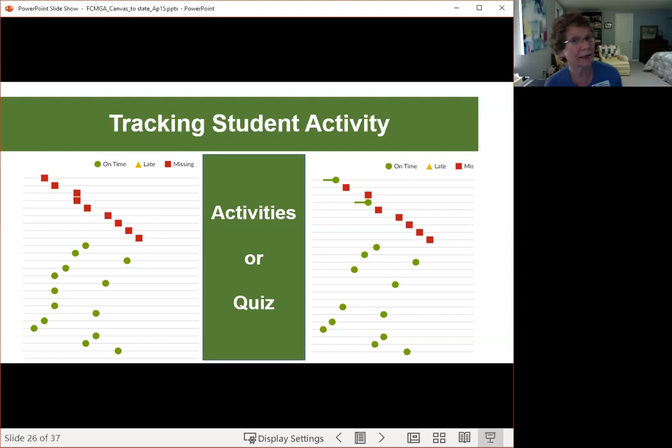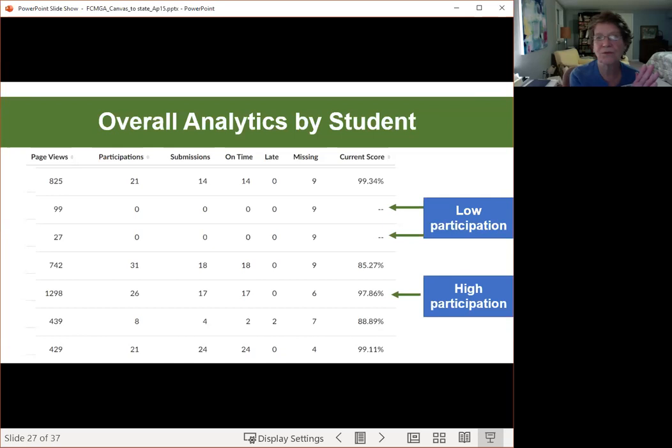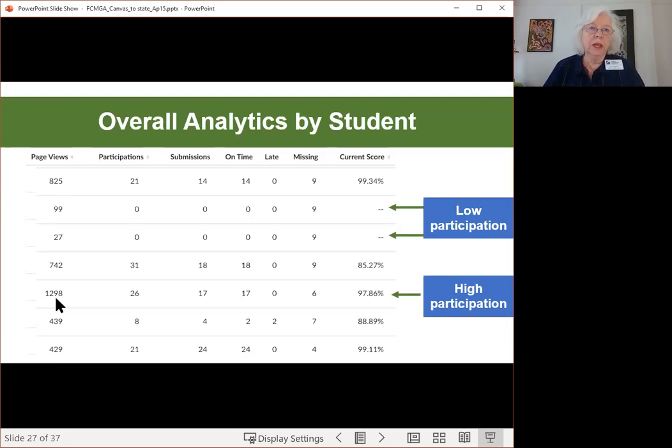Okay. And you can follow across from the person's name, which is on the left, to see their average scores on the quizzes, what they did do, how many submissions they made, and how many they didn't. Particularly, how many pages they looked at. We had a super user looking at almost 1300 pages versus someone who looks at 27 pages.